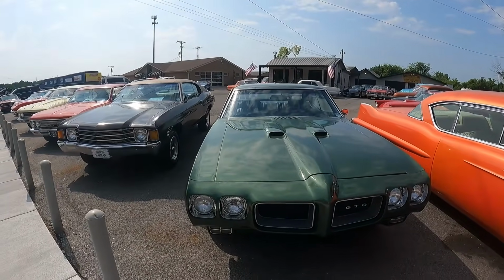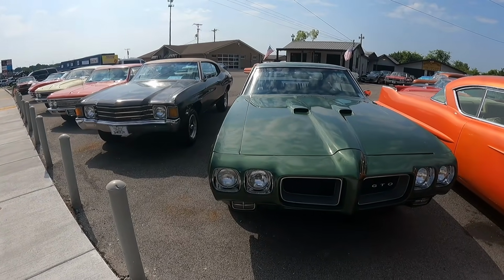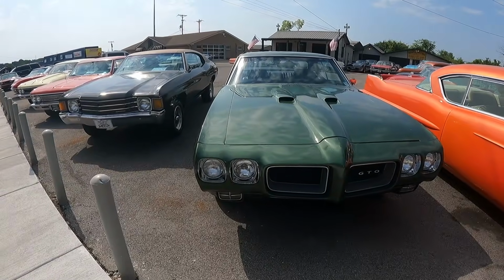And as always, let me know in the comments below which one is your favorite. Some great rides to choose from. I'm looking forward to all these test drives. It's going to be a great week here at the lot.